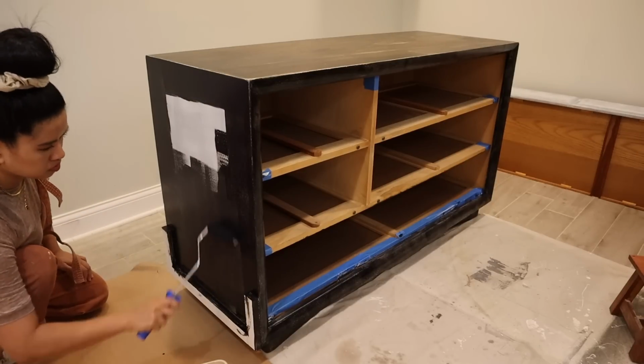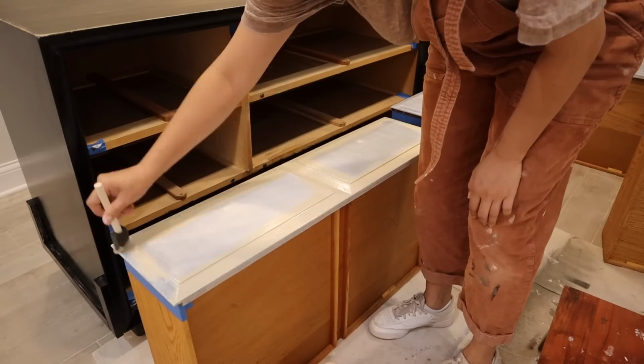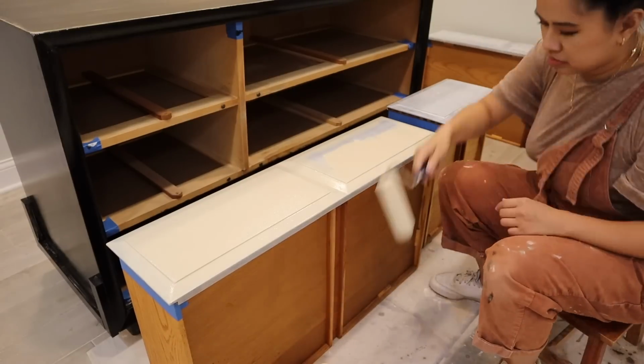It's such a great neutral color and just works perfectly for that Urban Outfitters look. And I'm basically doing 2 coats to get an even finish. I also have gotten a few questions on the roller I use when I paint furniture, and I just use a high density foam roller.